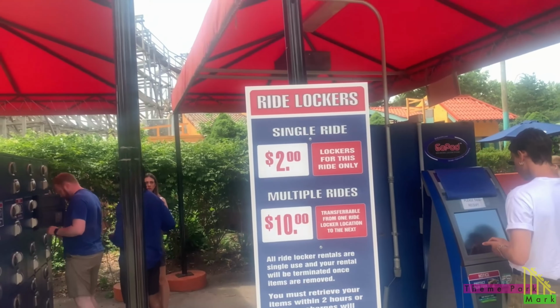All right, he's live streaming. Here's another look at Flash. Actually, it looks really good. I get a ride on this next year, maybe.